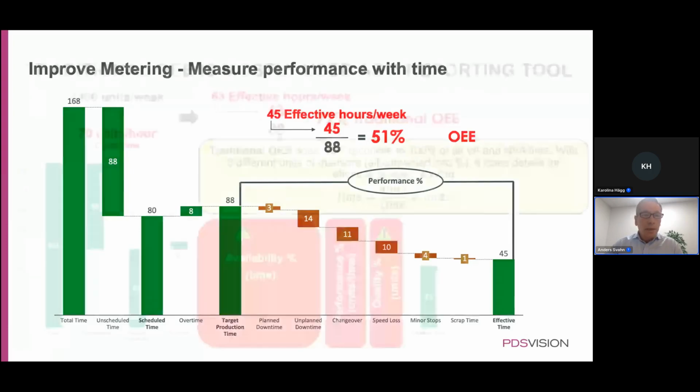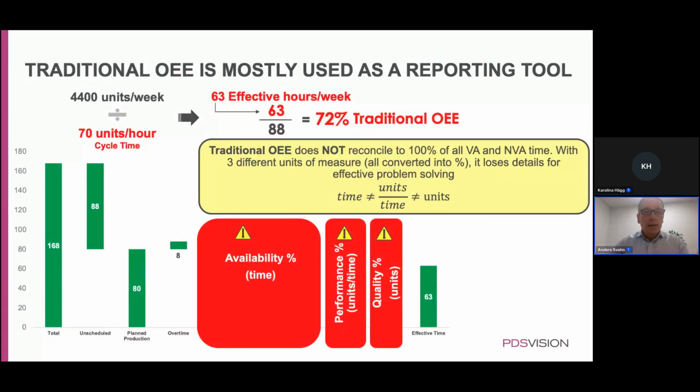When we look at a company, traditionally, it might look like this. This is a company that has different types of measurements. All these units in red on the availability or the performance or the quality don't make up real data, and the data inside those measurements is not really real. So this is an example where we have a customer running 4,400 units per week, and that means when they run 70 units per hour in cycle time, they have 63 hours effective time. They schedule 88, but they run 63. So that's a traditional OEE of 72%, which is really in the high range of the spectrum. But is it real? They don't know, and they don't really know what to improve to increase it. It's just a reporting tool.